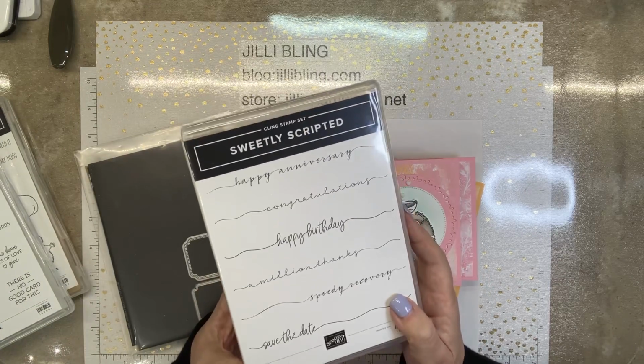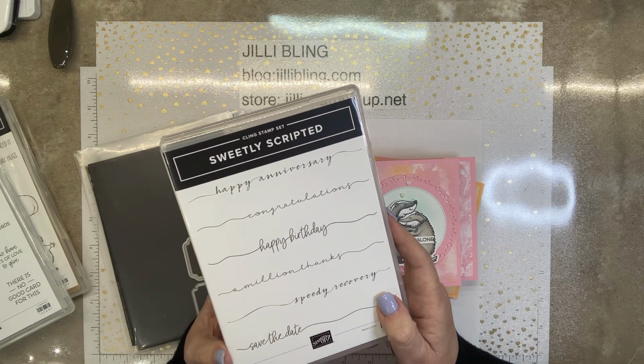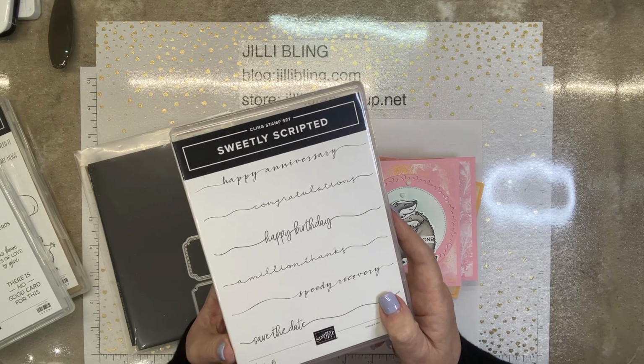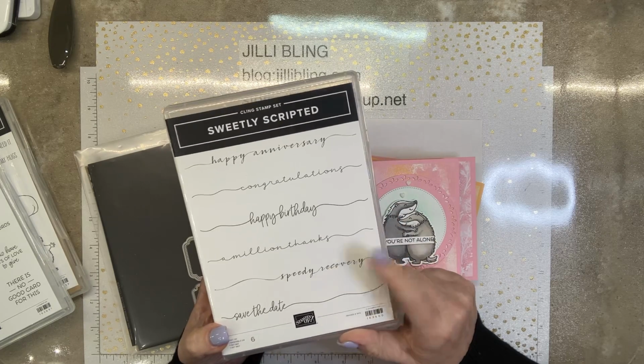Sweetly Scripted, because when I saw the walruses, I just thought that's probably how I look on the beach, like a walrus. And I do love my husband, and anniversary time is coming up, so I thought that would be a great anniversary card.